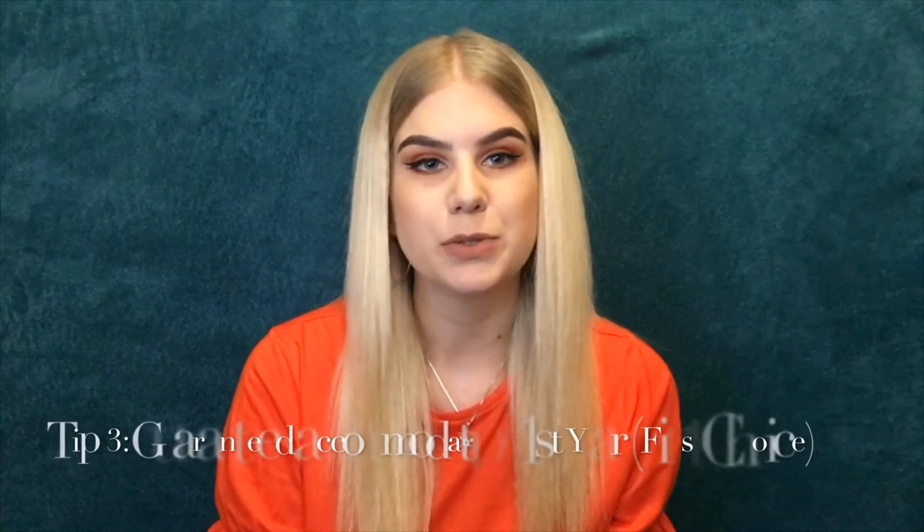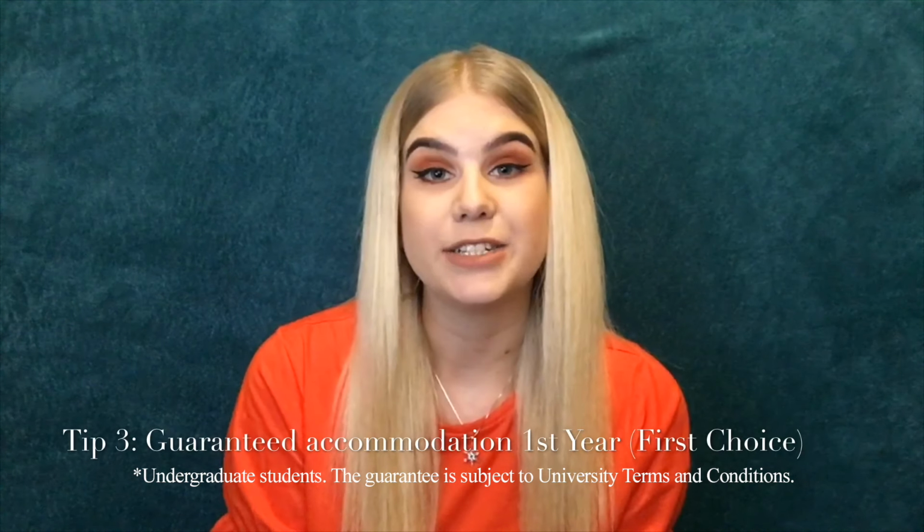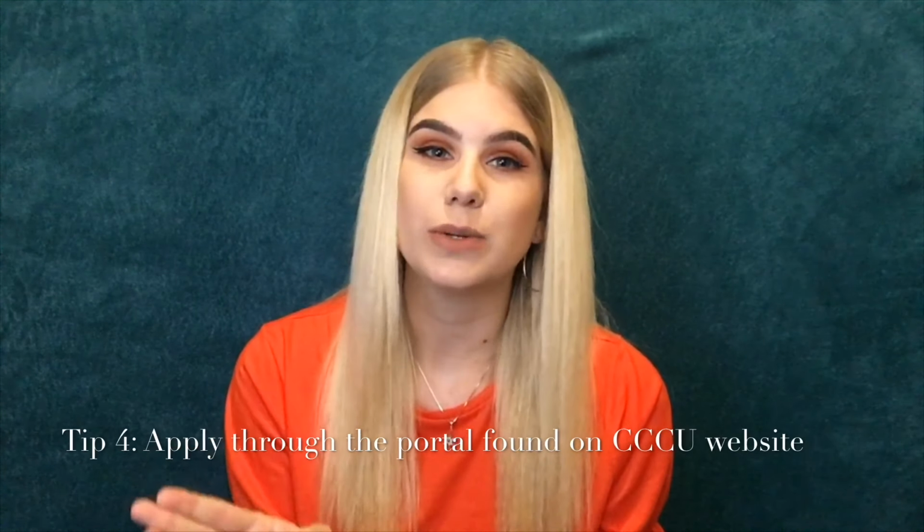So if you do happen to apply for the accommodation at this university, you are guaranteed accommodation for your first year. I think that's amazing. That is just one less thing to stress about. You know, that's sorted for you. So if you do apply for the accommodation, you can apply through the accommodation portal, which is on the university website, and that gives you sort of your three top main choices to choose from.